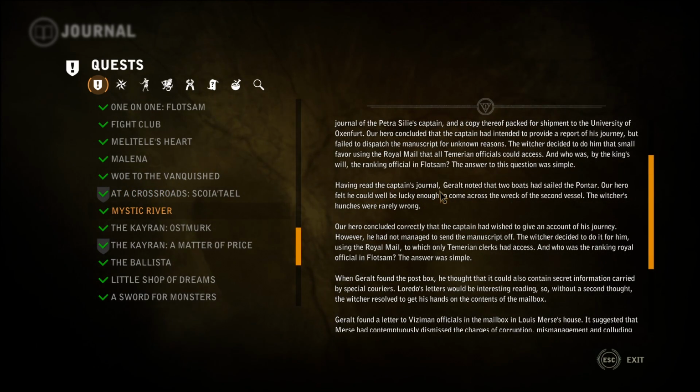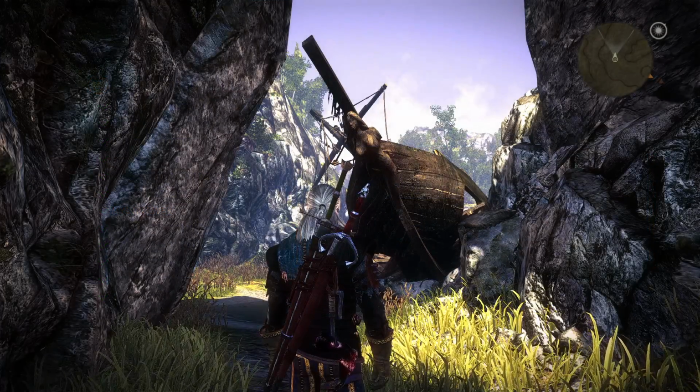Having read the captain's journal, Geralt noted that 2 boats had sailed the Pontar. Our hero felt he could well be lucky enough to come across the wreck of the 2nd vessel. The witch's hunches were rarely wrong.